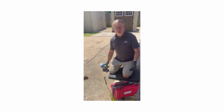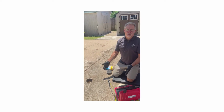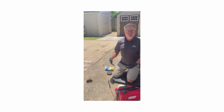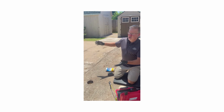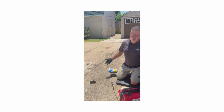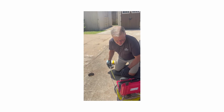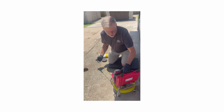We don't know what the material is. This house was built in 1989, so they could have just put proper cleanouts in. It could still be older clay or other things. We're not seeing a lot of trees around here, so I don't expect to see any roots or otherwise. However, it doesn't mean there wasn't a tree that was here in the past that may have caused damage. So we'll just kind of get it and start taking a look.